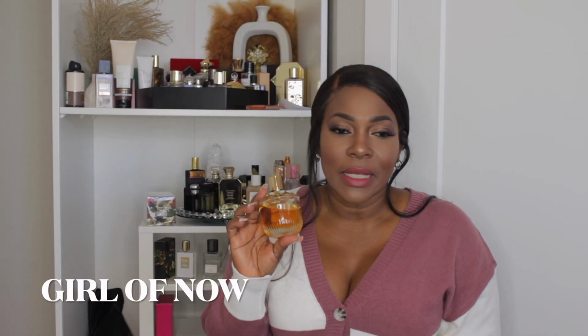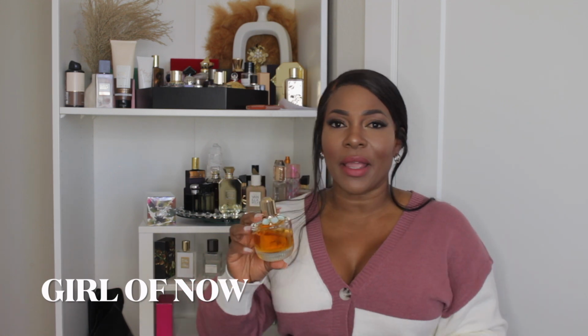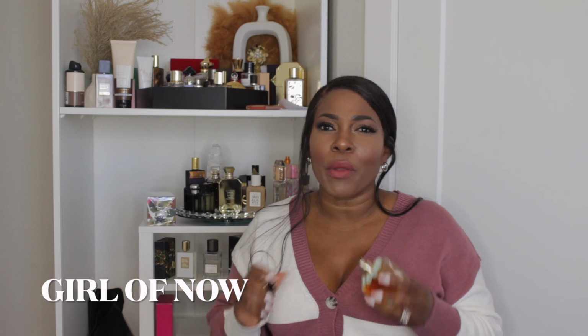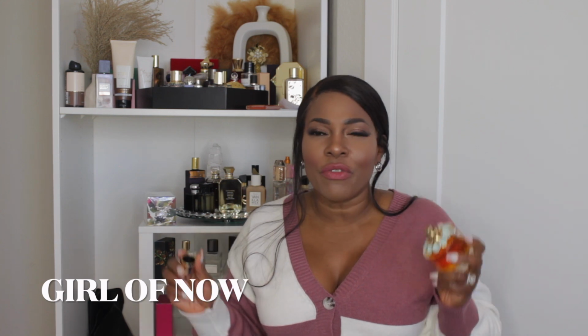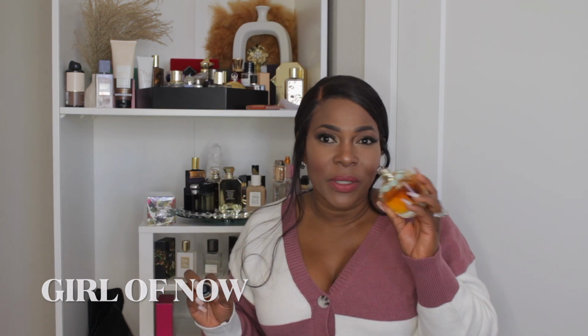I move on. The next fragrance that is easy reach in my collection, and my battery is about to die, is from YSL Libre, and this is Girl of Now. This has pistachio. It's nutty. It performs very well. It projects very well. The sillage is like none other. It's not juvenile. It's not old smelling either. Once upon a time, this was a little bit old smelling, but it's not to my nose anymore.